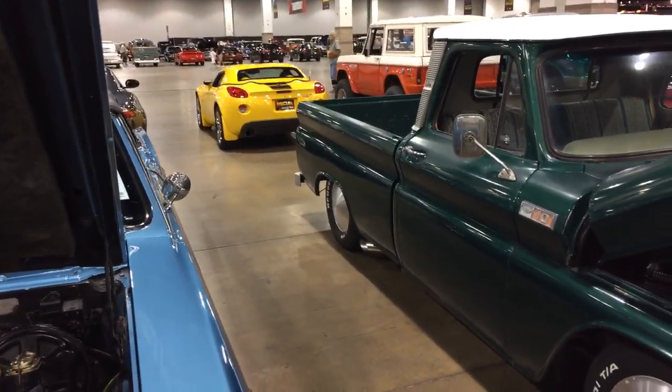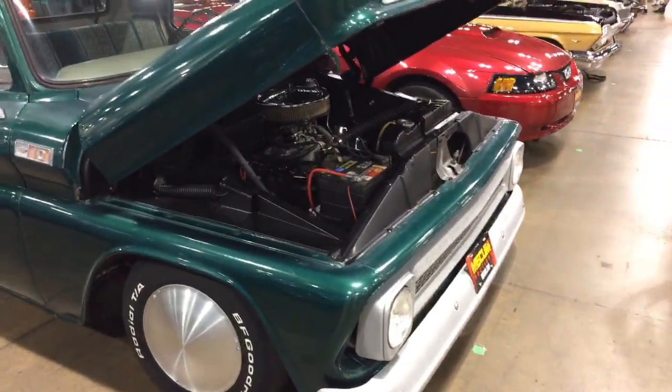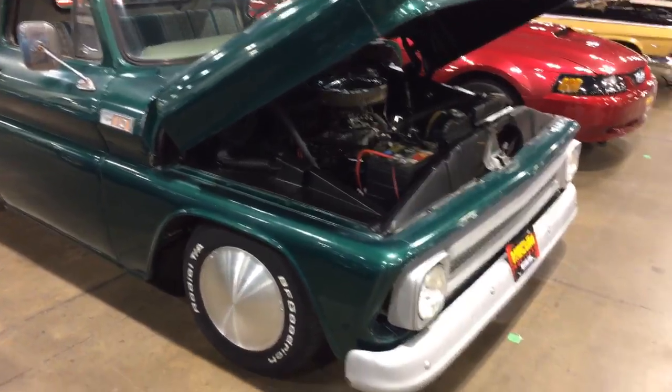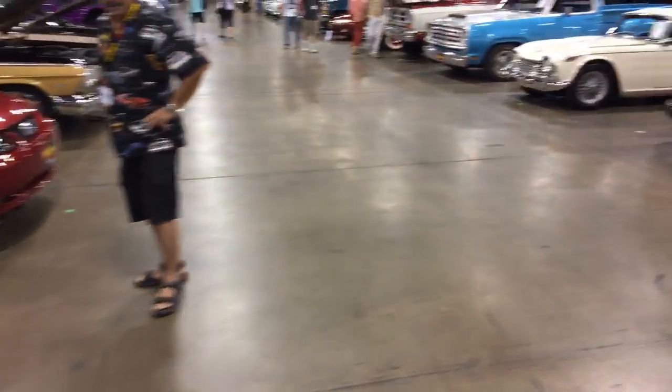The bulk of the cars here at the Denver auction, though, are entry and mid-level collectible cars. Average price of a vehicle here, probably $30,000, $40,000. A lot of them less than that, some higher than that. But most of the vehicles are going to fall within that price range.